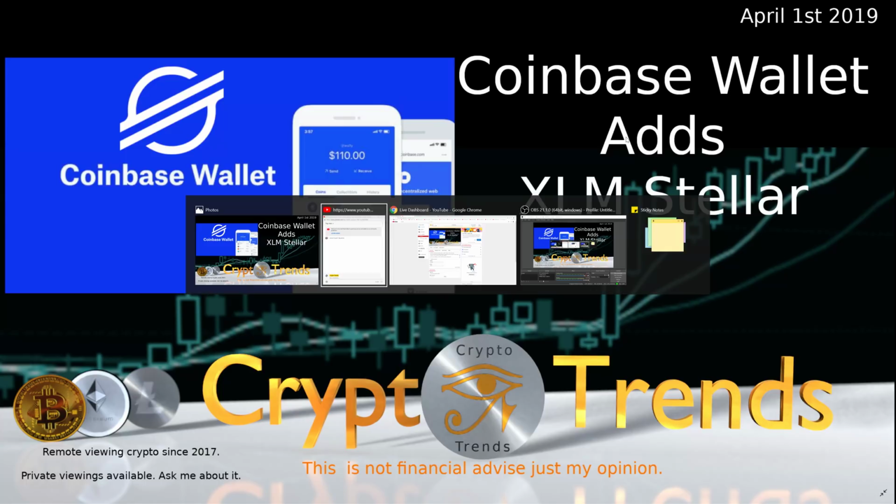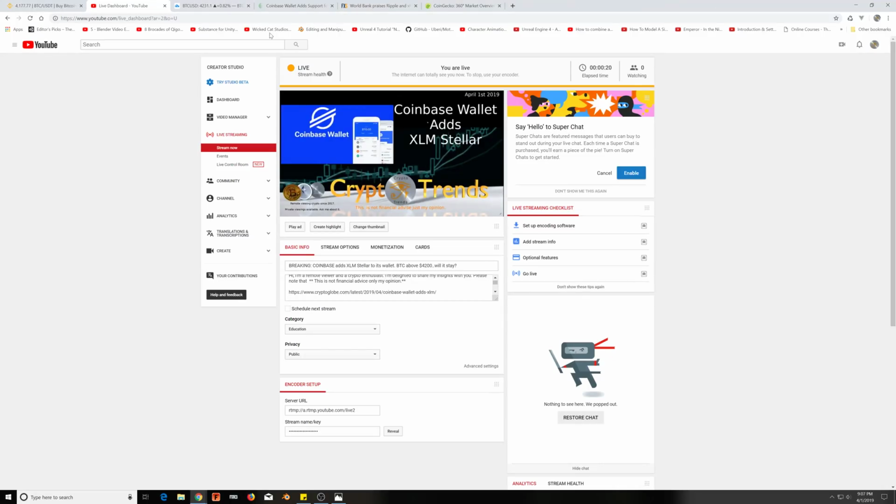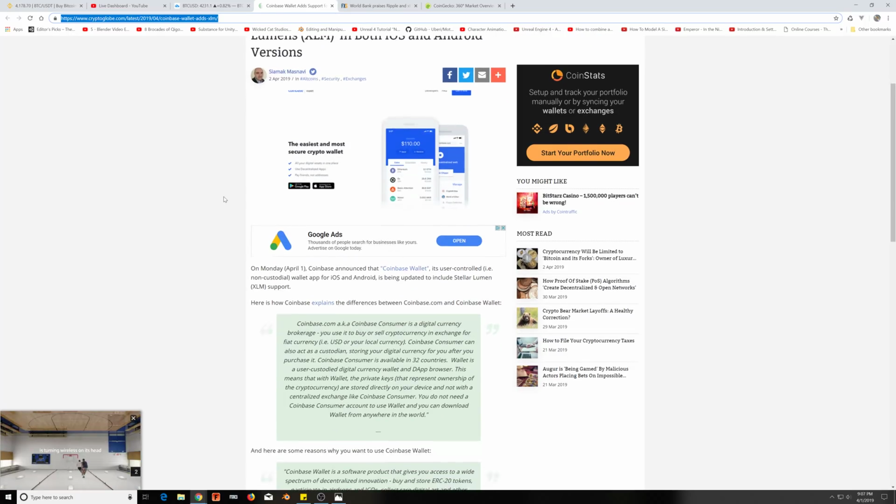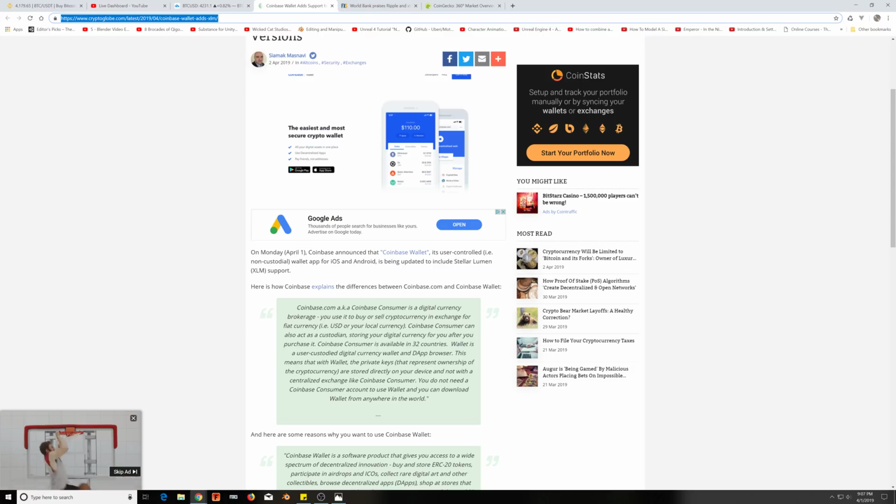So let's go take a look at the article here, and the link to it is below. This, guys, is hot off the press if you're watching. It is minutes old. It says on Monday, April 1st, Coinbase announced that Coinbase Wallet, its user-controlled, non-custodial wallet app for iOS and Android, are both being updated to include Stellar Lumens, XLM support. I held this coin for a year, so congratulations to that.